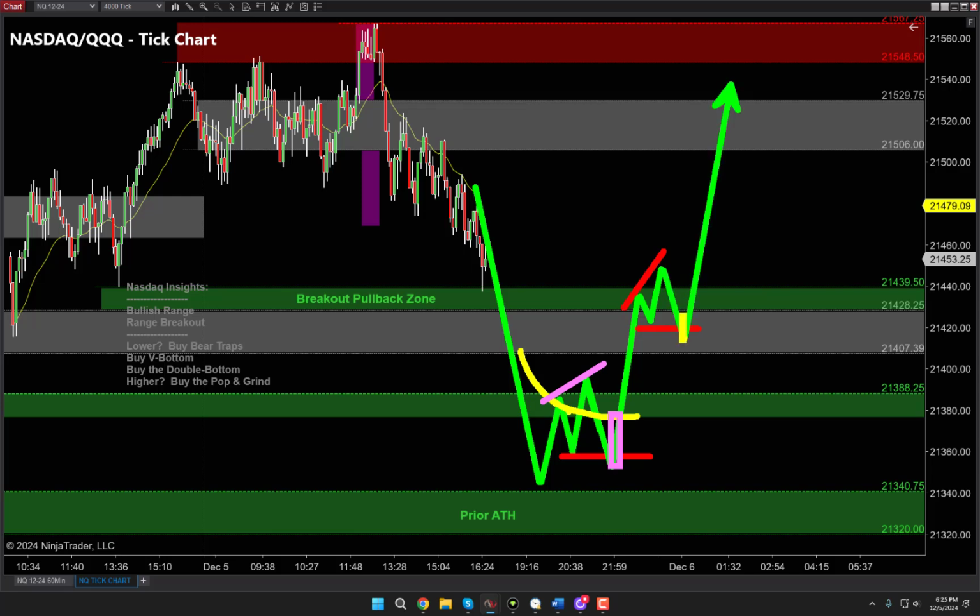You know, there are lots of ways to skin this cat, but consistency is what matters most. At least it does for me. I'm not trying to get lucky. I want consistent winners. And the most consistent way to add to your winners as we start to make our way back up into that range is always going to be another bear trap.